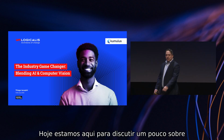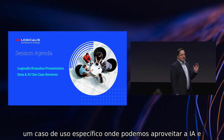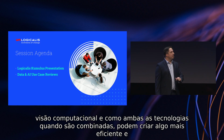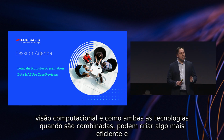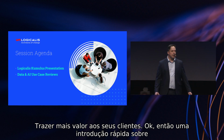So today we're here to discuss a little bit about a specific use case where we can leverage AI and computer vision, and how both of those technologies, when they are blended together, can create a more efficient solution and bring more value to your customers, okay?